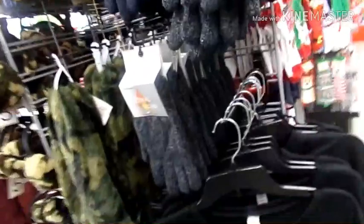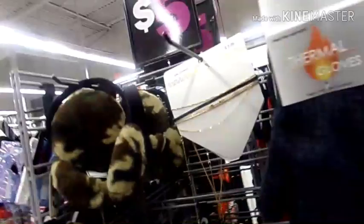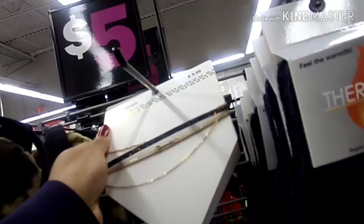They have an over it shirt. They have some gloves. Jewelry. Little neck chokers. Skulls. They have some slides. Cute little army print. Little card holder. That's cute, y'all.